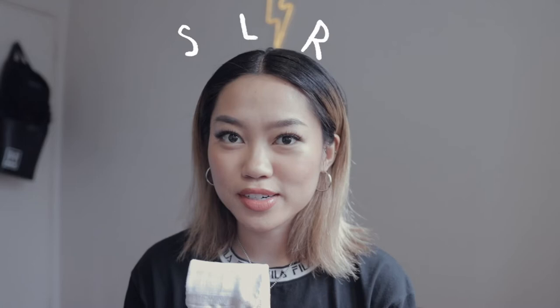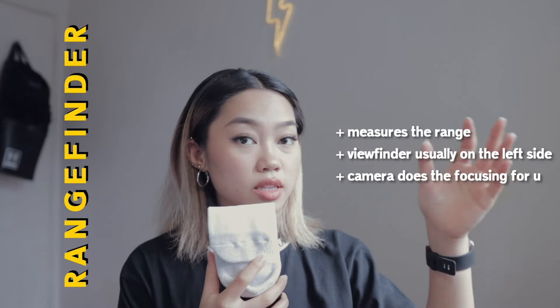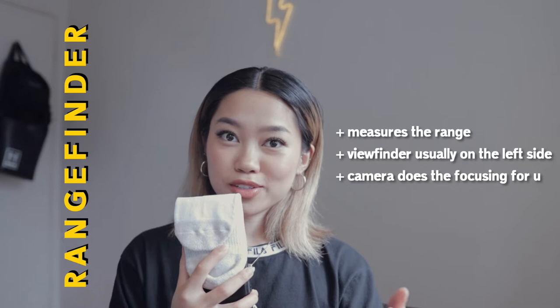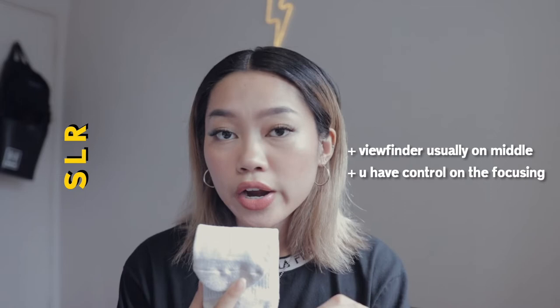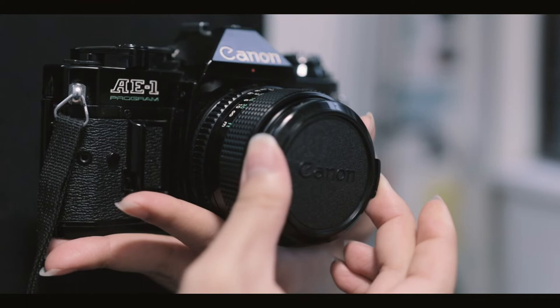An SLR camera is a single lens reflex camera. The difference between a rangefinder and an SLR camera is that with the rangefinder, when you look at the viewfinder itself, like this is the viewfinder, please don't get it twisted between a rangefinder and a viewfinder. With a rangefinder, what you see on the viewfinder is not necessarily what you get as a final outcome. However, with the SLR, what you see on the viewfinder is what you get. I decided to buy this one, this Canon AE-1 Program. This retails for almost 2K, and I bought this in Hong Kong.